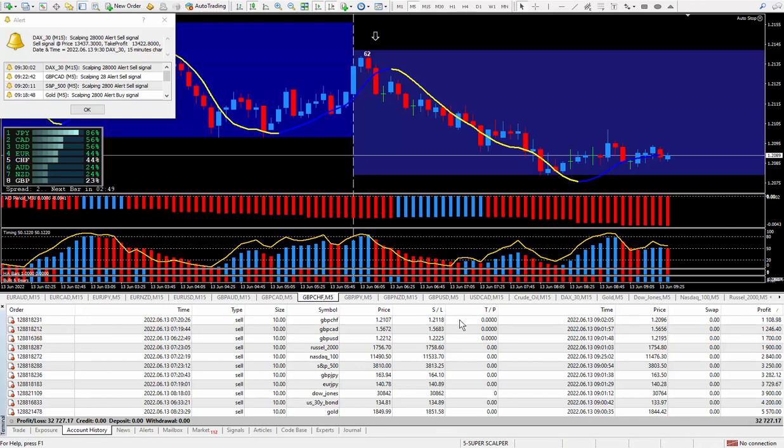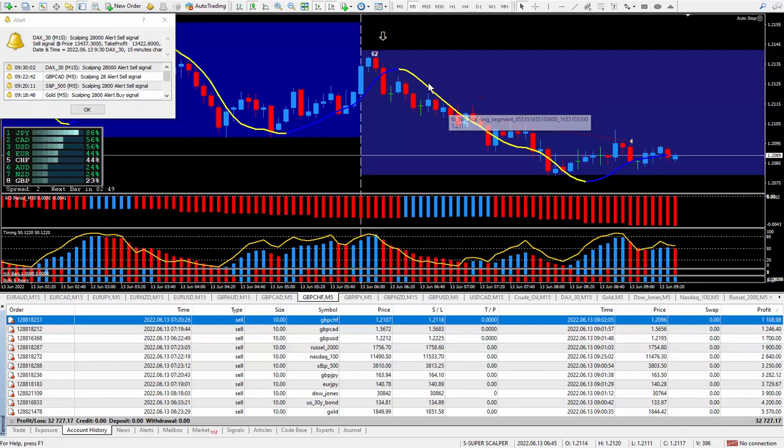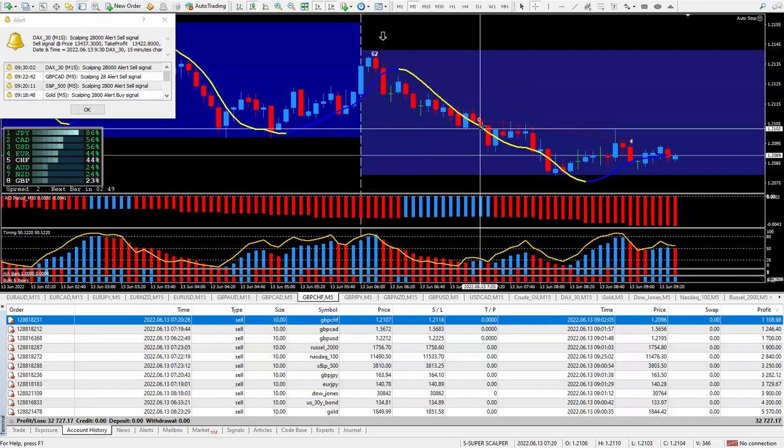So now we can get into these trades. First one, I sold. Matter of fact, I sold all of them at various times. You can see all the different times I pulled the trigger here. Okay, so the system would have given a sell signal here. I got in over here.